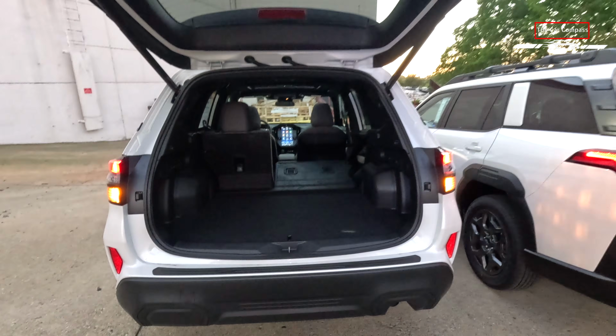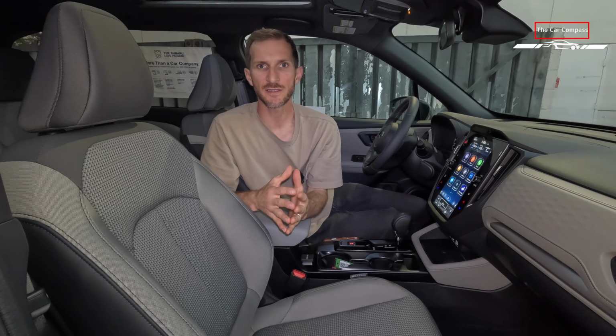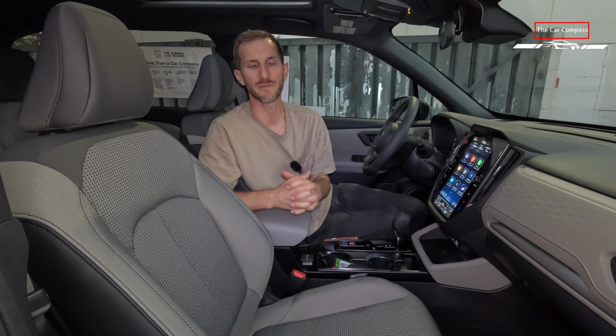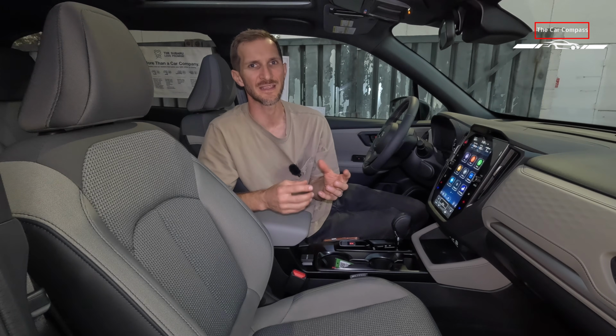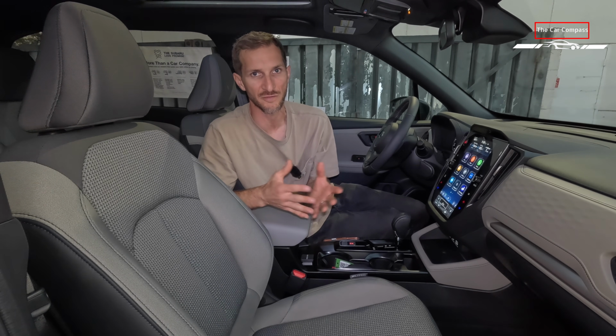Now we're done with the exterior differences. Let's go ahead and talk interior. Now sitting inside the 2026 Subaru Forester, I'm going to go first in this one because this is the outdated one, more on the market. It's not the newest design. The Outback is the newly released 2026 version.